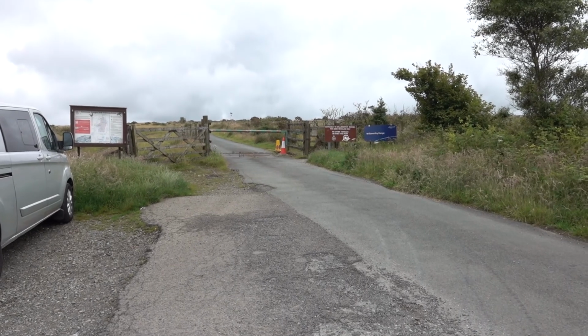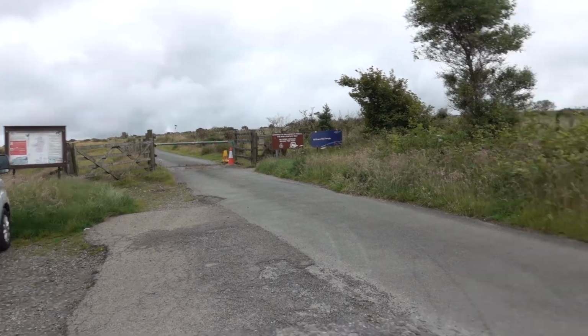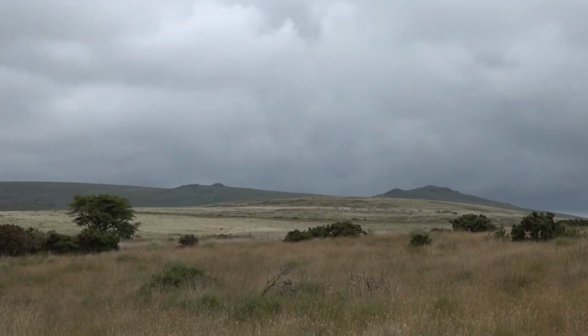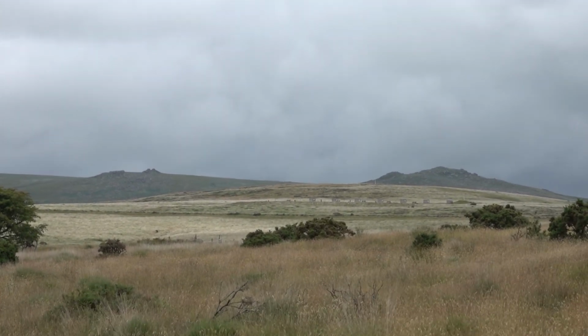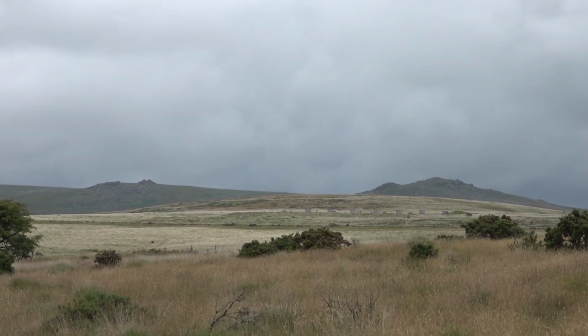And actually, if you stay on this track going up to White Tor, not White Tor, White Hill, should I say. If you ignore White Hill and stay on the track, it takes you most of the way to Hare Tor. I didn't really know this until quite late in my map researching, so we're going to try that. There's White Hill in the middle, Hare Tor 1 on the right, and Sharp Tor, can't remember which number, on the left.